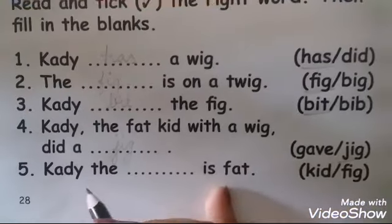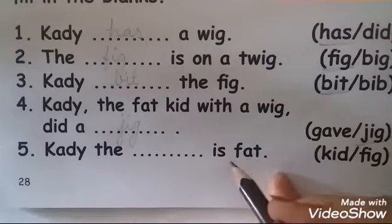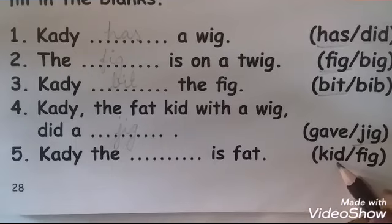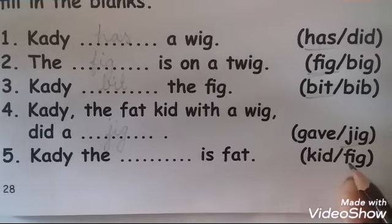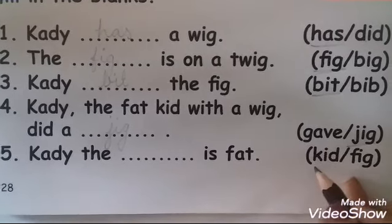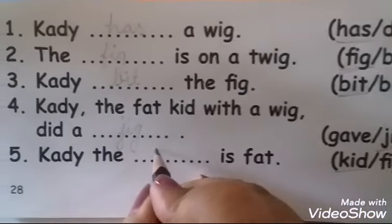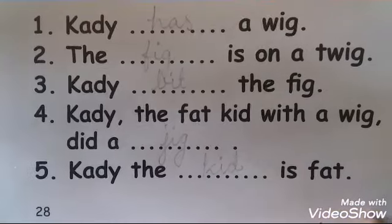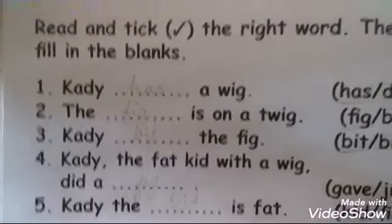Number fifth, Kady the dash is fat. Kady the kid is fat or Kady the fig is fat? Your answer will be Kady the kid is fat. So these exercises you are going to do in the book itself.